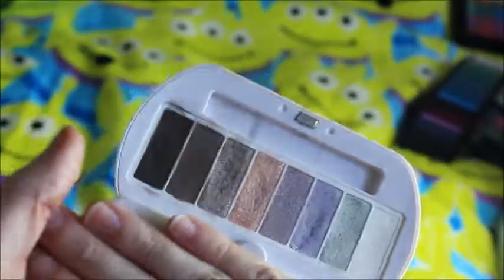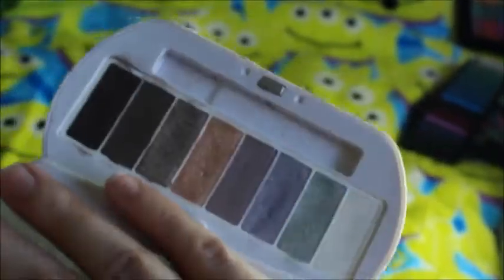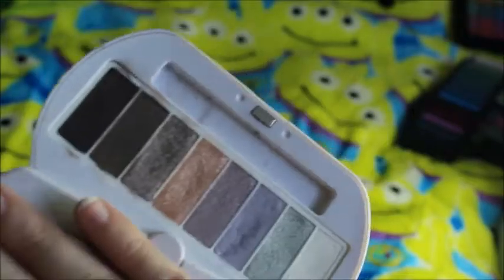I have this one by Bourjois, and it's the Palette Le Nudes by Bourjois, obviously. And I swatched these in the shop and they were amazing and the pigmentation was great and I just had to get it. But on the eyes they don't really work that well, and the colour combination kind of doesn't inspire me at all, so I'm going to be getting rid of this one.